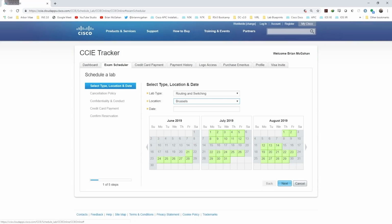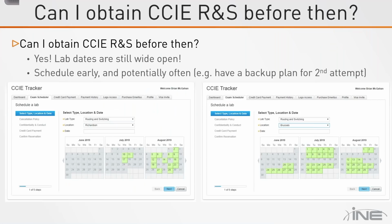Okay, so in June, there's still seats. So if you want to jump on a plane right now, go fly to Belgium. Okay, that's an option. I actually have had candidates do that in the past, go from one time zone to a very, very far time zone away, just because these dates were not available. So in other words, in terms of scheduling, yes, there is a possibility that you can pass this exam before it changes, which again, that change is February 23rd of 2020.